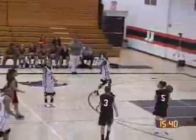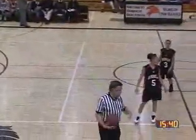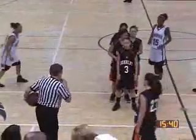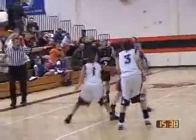Foul against Johnson. It's against Tacita Gonzalez. That's her 3rd personal. It was a good foul by Gonzalez. Stopped the fast break. Gets her in foul trouble. She has to be careful. This is LaRock for 3. Too strong. These are not the shots that Humboldt needs to take right now.